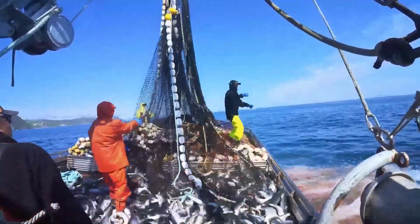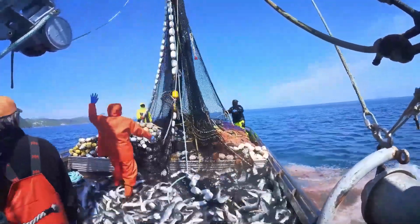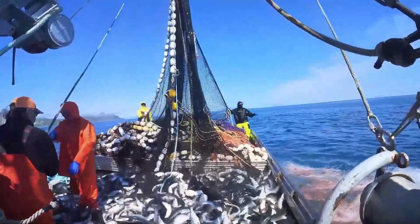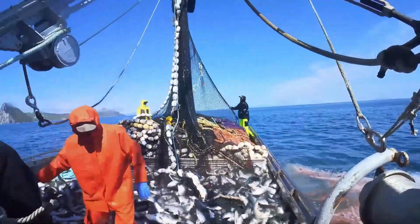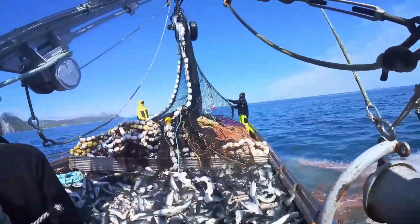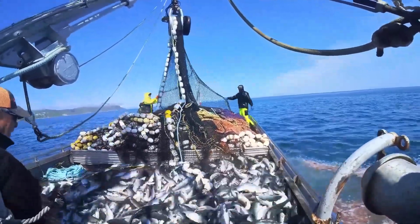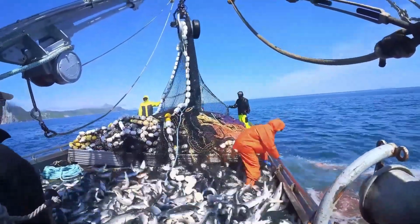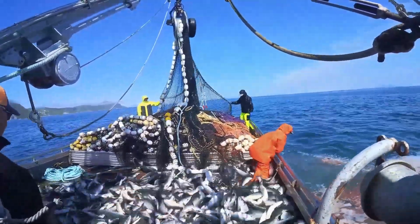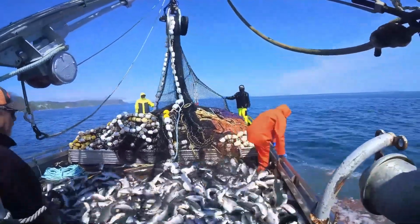Data on weight, fish type, and catch quality are transmitted to the company headquarters. There, orders are pre-arranged. As soon as the ship docks, all goods are transferred directly to refrigerated trucks for distribution to supermarkets, restaurants, and international partners, without wasting a single hour.